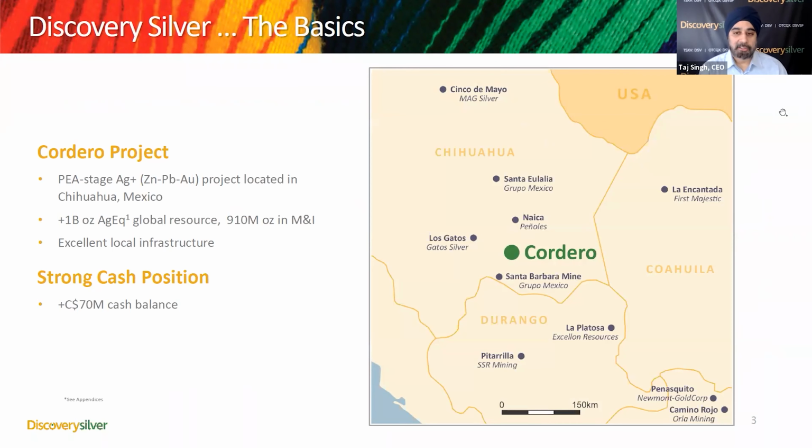So moving on, just a quick bit of context on Discovery Silver and on Cordero. We are focused primarily on our Cordero Silver project, which will be the topic of today's discussion. Cordero is located in Chihuahua State on a major gold-silver belt, home to a lot of long-lived and robust operations. You can see in this map here, we recently just released a PEA.